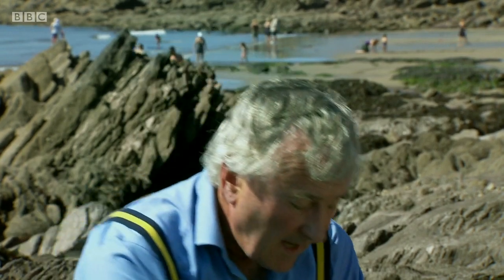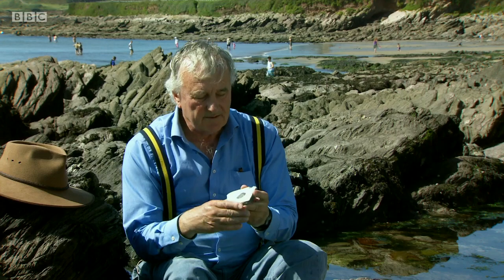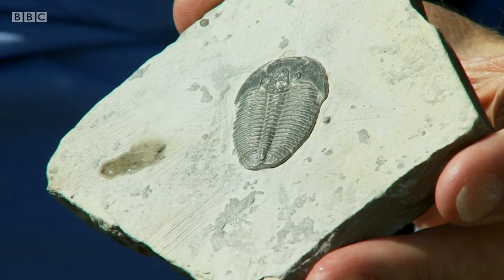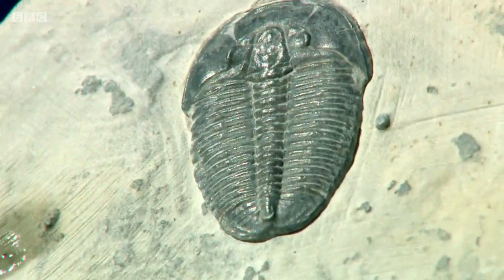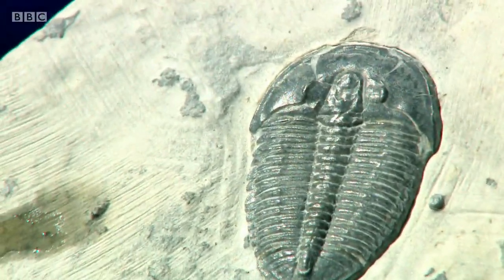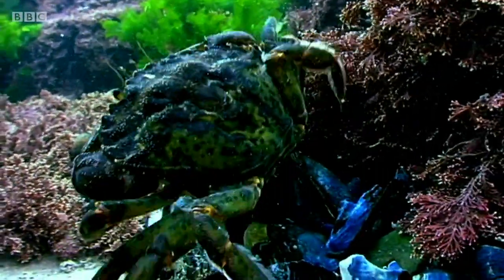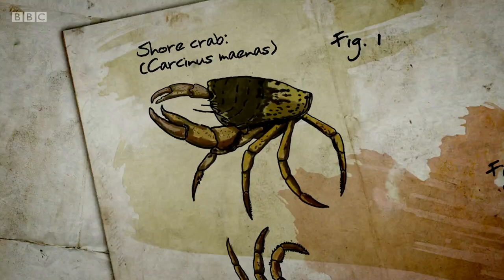Of course, arthropods have been around for a very long time. In fact, my own favourite organism, the trilobite, is an arthropod, sadly long extinct. They died out about 250 million years ago, but their relatives, the crustaceans, prospered. And it has to be said that if you have an exoskeleton, you also have one particular drawback. If you want to grow, you have to molt, and then you're vulnerable.